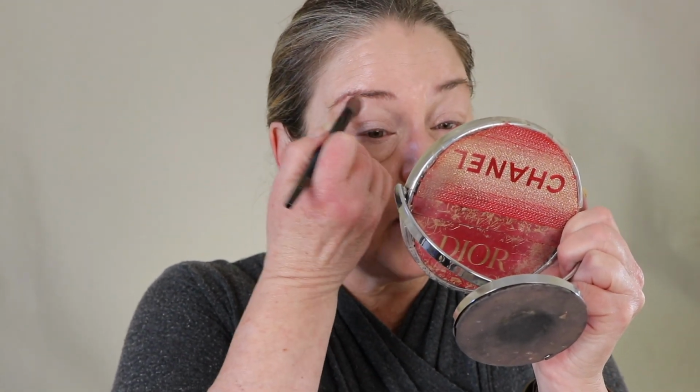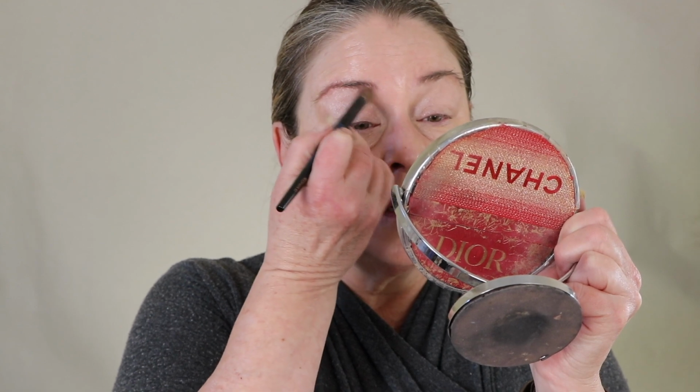I'm just kind of trying out all the colors to see what they are. I think I'll just bring it all the way to the brow, whatever's left. And we might go in again and do inner corner, but I kind of covered everything. Okay, pretty color, pretty color.